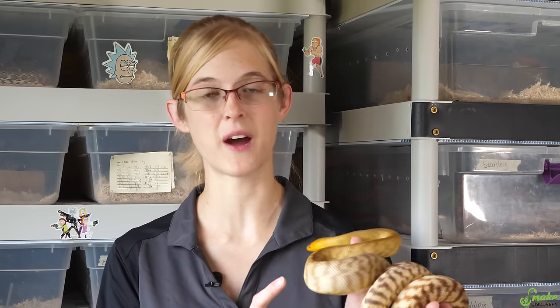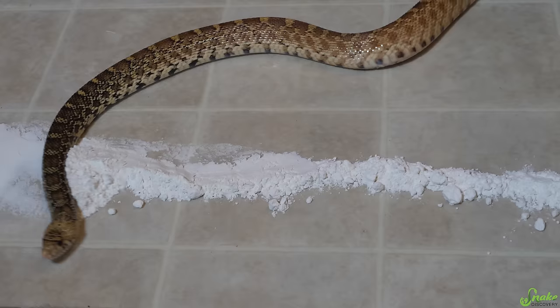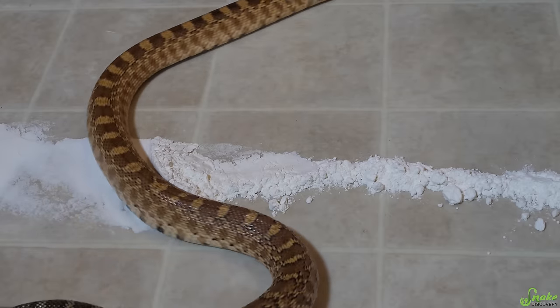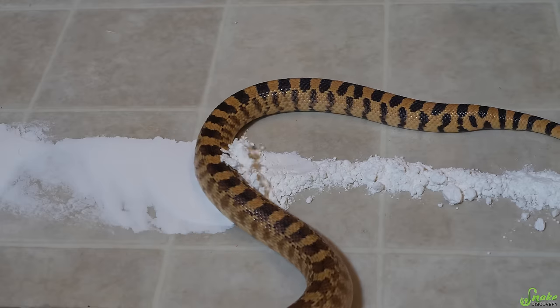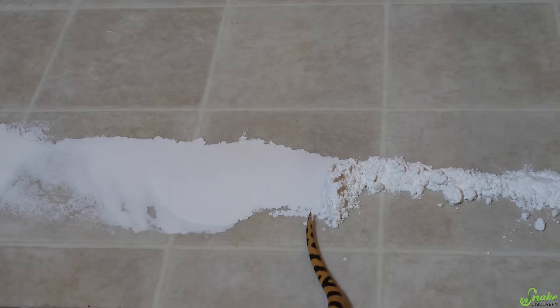Now, depending on how frequently you check that mound of flour, it may or may not be helpful. It'll kind of give you an idea of where the snake is at, but if the snake has come and already gone, then it's not gonna help you a whole lot. So you can try it, it's worth a shot. But honestly, I find the caves along the wall, and especially the plastic bags, work the best.